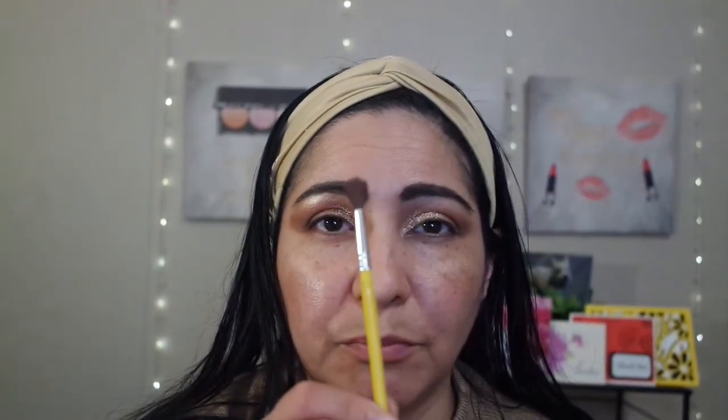Okay, once I did that, once I blended it out, I went ahead and I used the flimsy brush here, and I went back with the shade Cosmo Tea, and I went over the glitter, the shimmer over here at the top, and just started applying more color on there, and just spread it outwards.